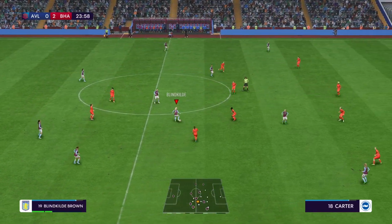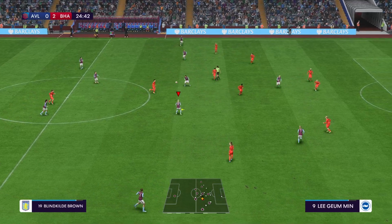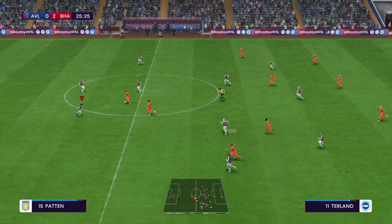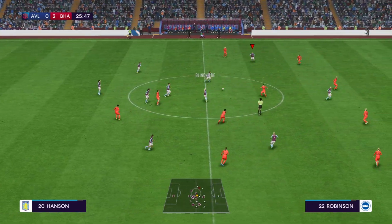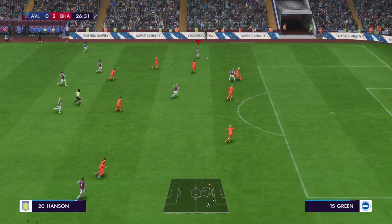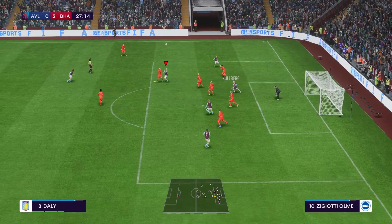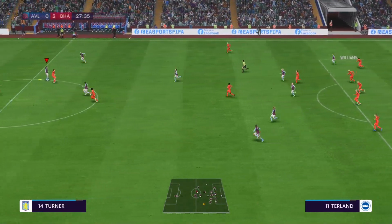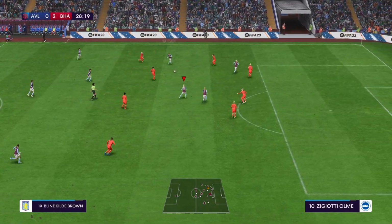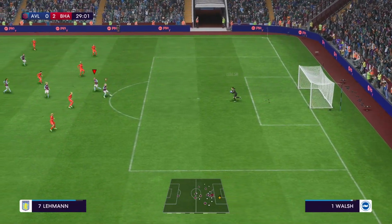Mailing on to Corsi. And there to intervene. Good looking sequence. And there's the feed into the box. Another time for cool heads. Kirsty Hansen. Now, who can she play it to? The keeper was never likely to be in trouble then.